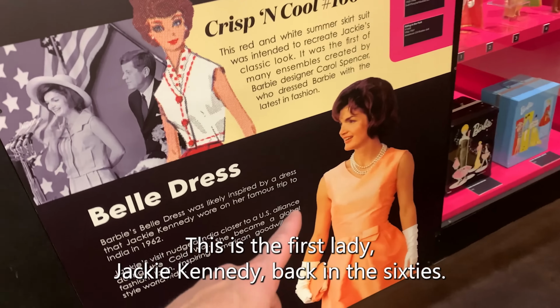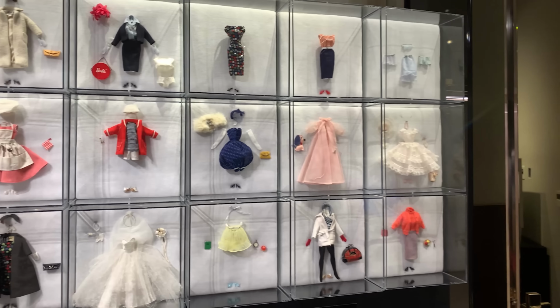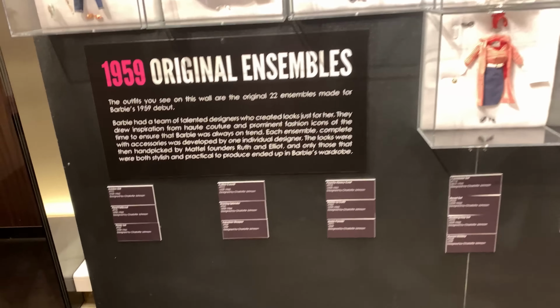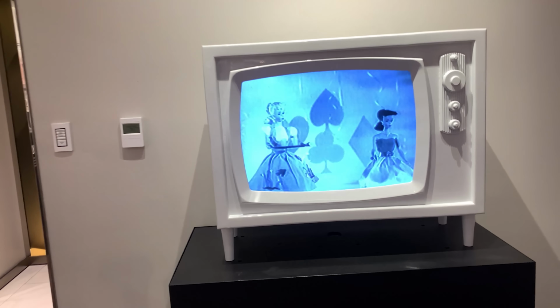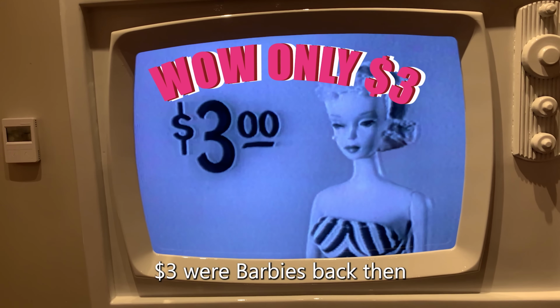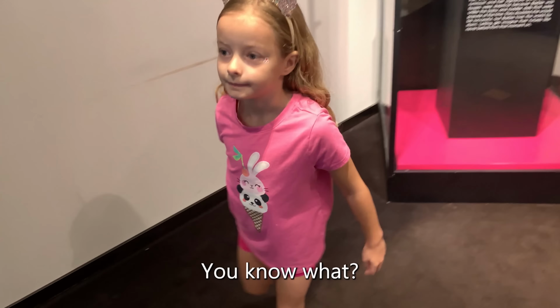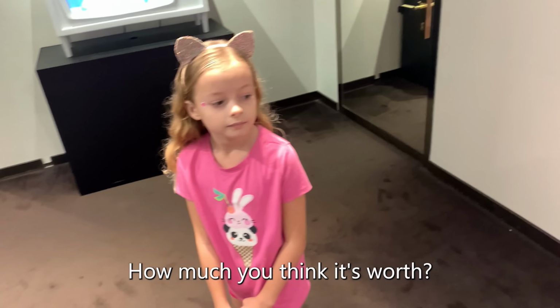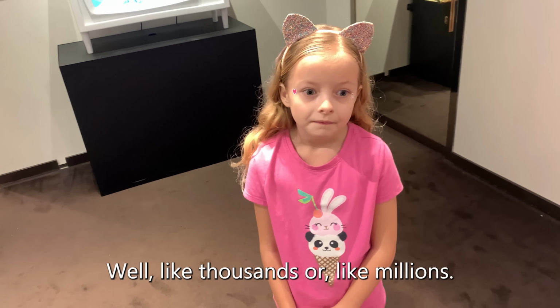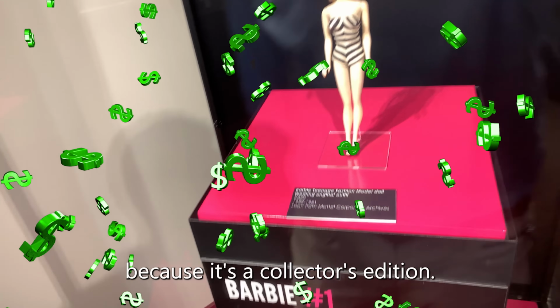We definitely gotta look at this one. Whoa! That's the original Barbie doll. 1959. Would you like to have that Barbie? No. I bet there's a lot of people that would love to have that Barbie. This is how they used to make them. $3 were Barbies back then. Do you think Grandma has some of these? Yeah. You know what? I bet this Barbie doll is worth so much money. How much do you think it's worth? Like thousands or like millions? Thousands. Because it's a collector's edition.